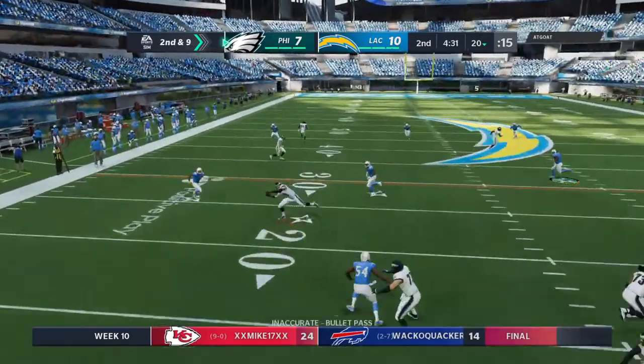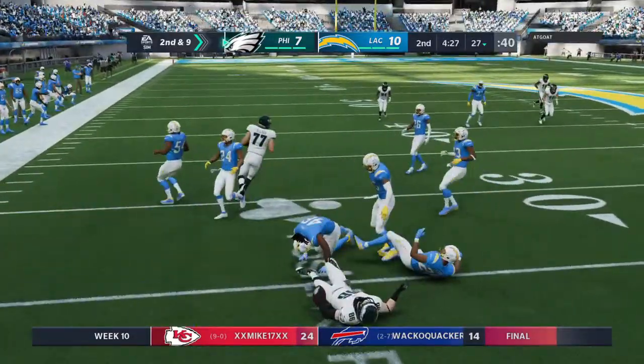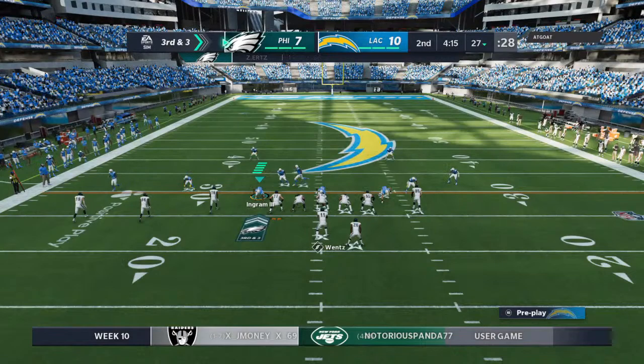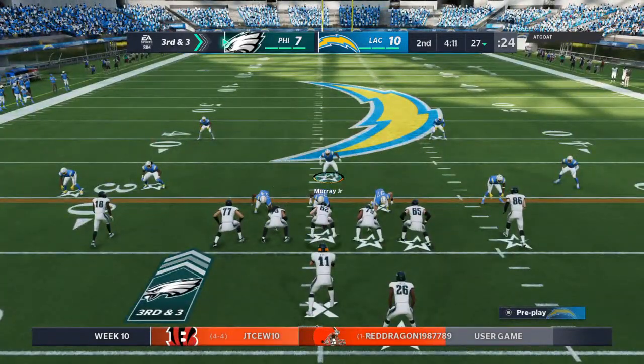Shotgun now for Wentz. Spins away. And he finds his tight end. It's Ertz. And he's going to get 7 out of this before being taken down at the 27. They get 7 out of that, so they're left with a 3rd and 3. Third down.